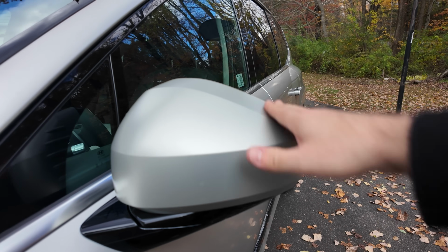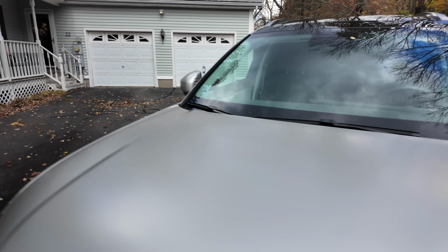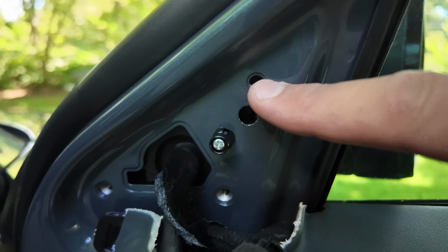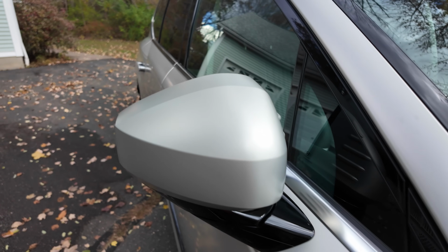Mirrors are well attached, which is something I couldn't say about my 25 Ioniq 5 that I noticed during my 6-month review, that my passenger mirror was not bolted onto the car properly. It was missing 3 bolts and it was only held on by plastic clips. These are definitely fixed pretty well.